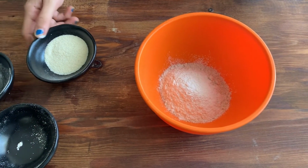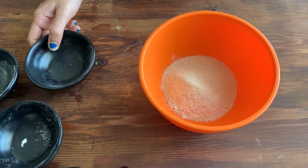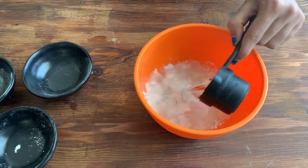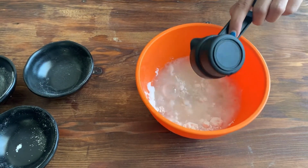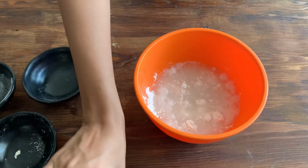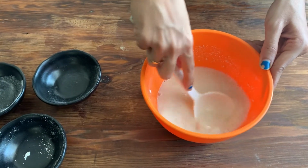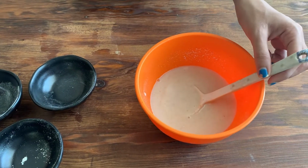Now let's mix the batter for our dosa. I'm adding 1/4 cup of oat flour, 2 tablespoons of rice flour, 2 tablespoons of rava or semolina and 3/4 cup of water. The mixture should be runny in consistency and I'm adding half a teaspoon of salt and mix it well. The consistency of the batter should be watery. This makes exactly 3 dosas.